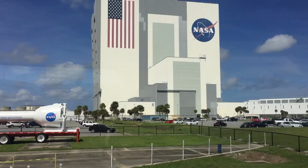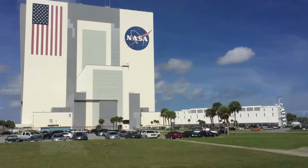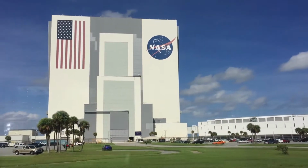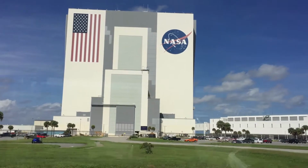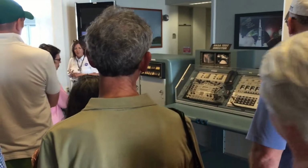Launch Control Center, that's where we're headed. And this is the most secured building out here on the property. We have to go through a gate to get inside. This is what they used in the early days of the shuttle, as well as all the Apollo launches.